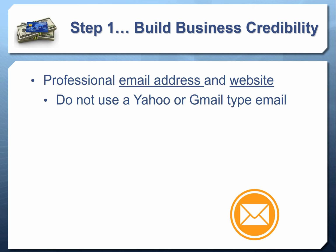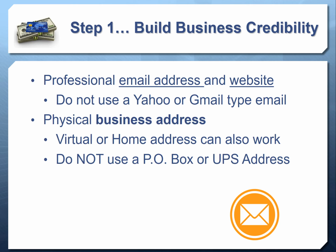Okay, now the other aspect of setting up your business credibly is to get a professional website and email address. Nowadays, every business that's looked at credibly by lenders or credit issuers has an established, professional-looking website. They have a professional email address on the application. It's not a Yahoo. It's not a Google type email address. It's your name at yourcompany.com, or dnb.com type of email address. So this is important. These are the type of things that lenders and credit issuers are looking for.